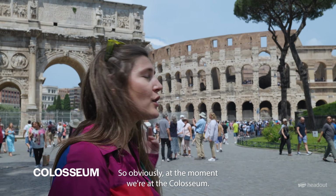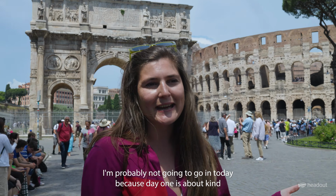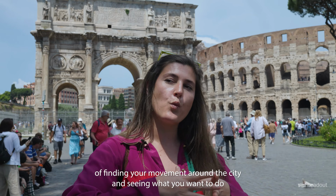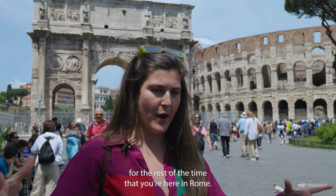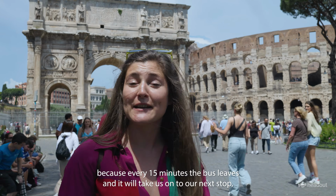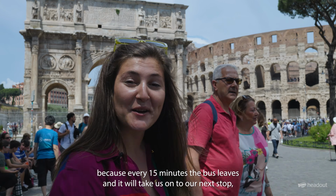So obviously at the moment we're at the Colosseum. I'm probably not going to go in today because day one is about finding your movement around the city and seeing what you want to do for the rest of the time that you're here in Rome. So we'll do a little loop around the piazza and then we'll make it back to the meeting point because every 15 minutes the bus leaves and it will take us on to our next stop.